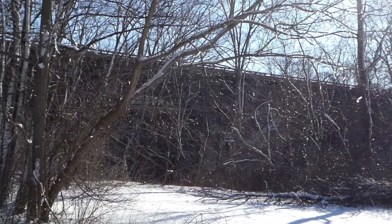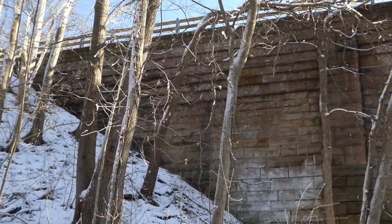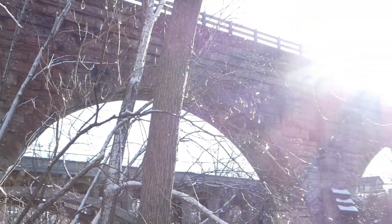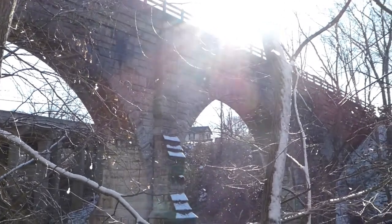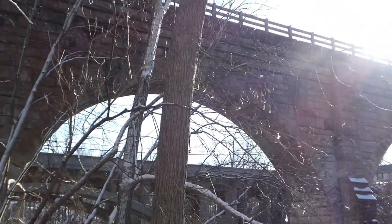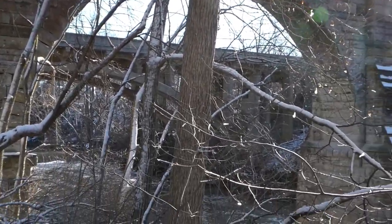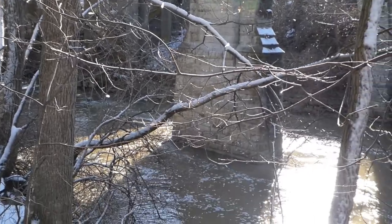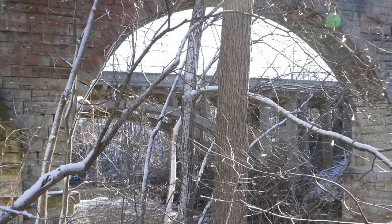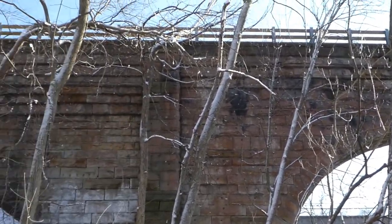And there's our bridge. Look at this beautiful bridge. It's in great shape considering. It hasn't been used in almost 70 years. The mighty Vermilion River. And back there you can see the Route 20 bridge. What an amazing structure. Really cool.